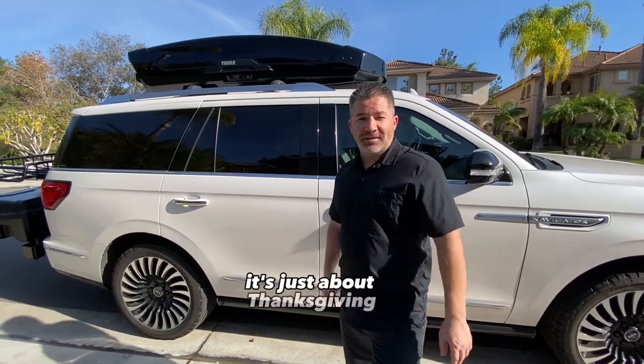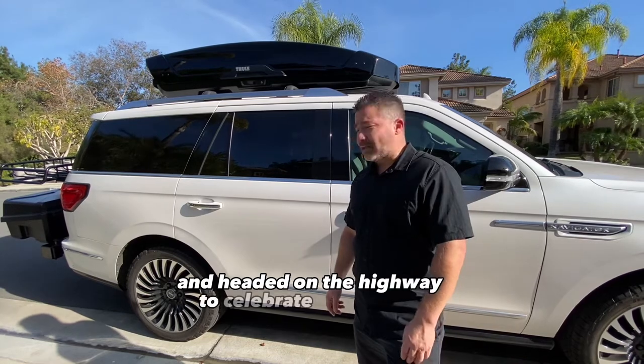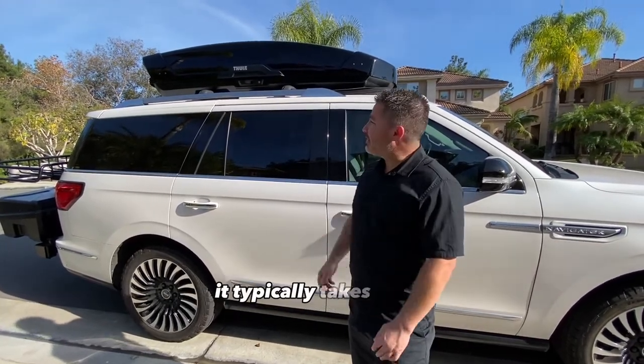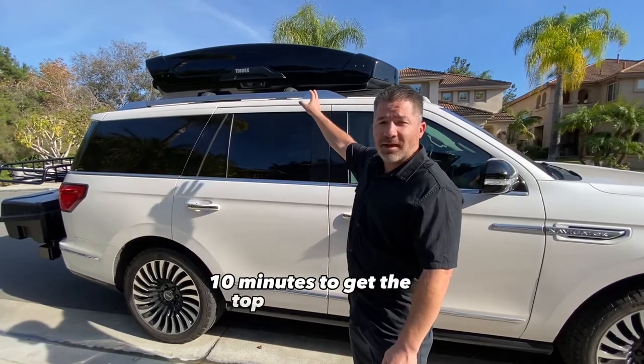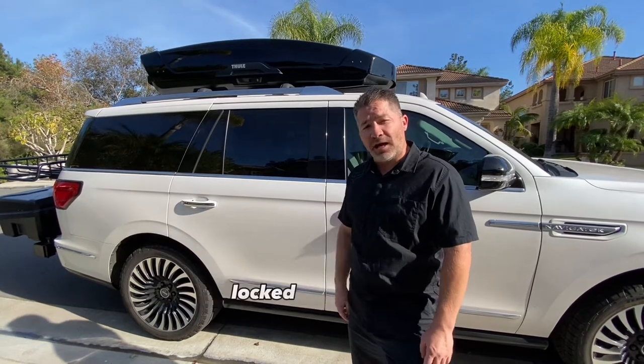It's just about Thanksgiving, so we're going to get loaded up and packed out and headed on the highway to celebrate the holiday. I hope you guys have a great Thanksgiving. Time-wise, it typically takes me about 10 minutes to get the top cargo box on, and then about 15, 20 minutes to get the back built up, locked in, secure.